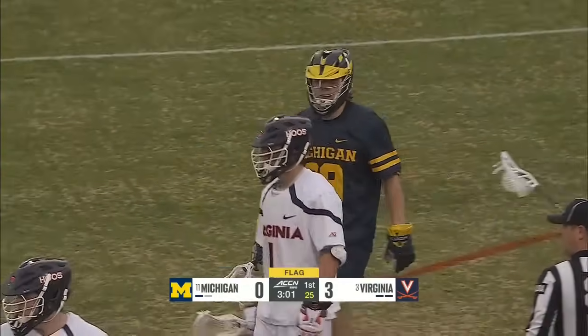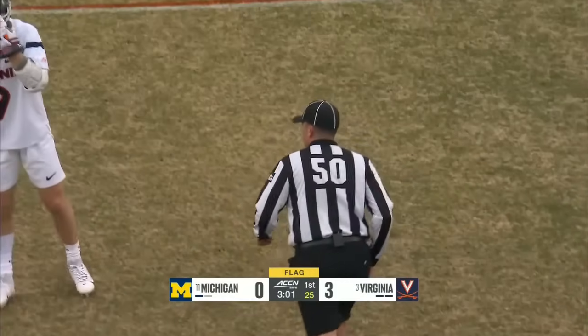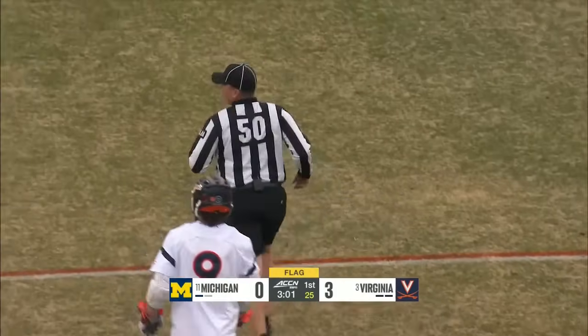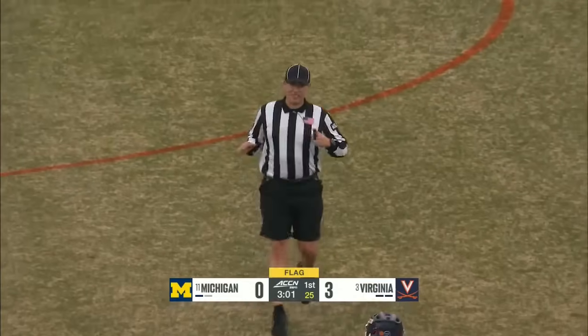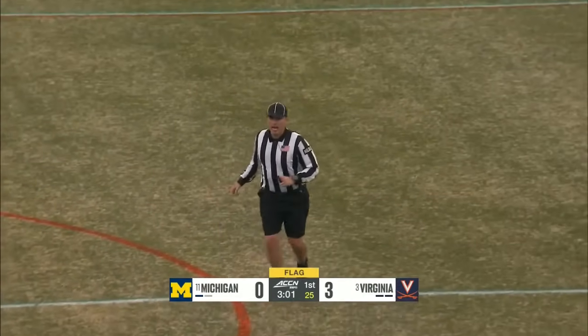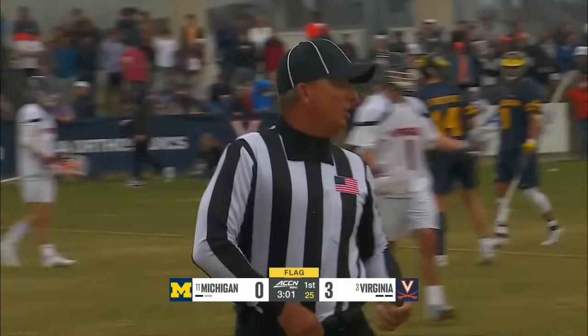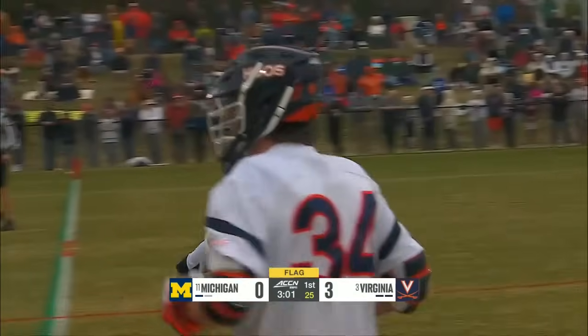Tell you, this was textbook defense by Bo Pettersson, who stands this man up, forces the inside roll. The double team off the slide is there. I mean, it's a car crash. Really well done defensively. What do we got here, Hans? Waiting on a word from Hans Wittelsberger on the flag.